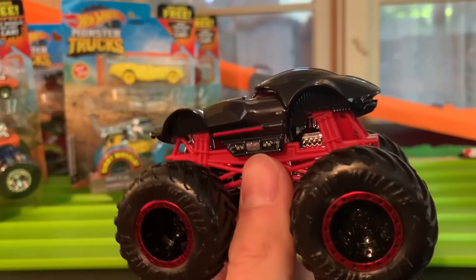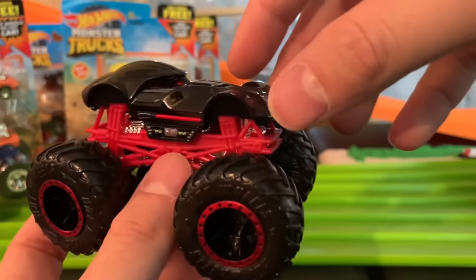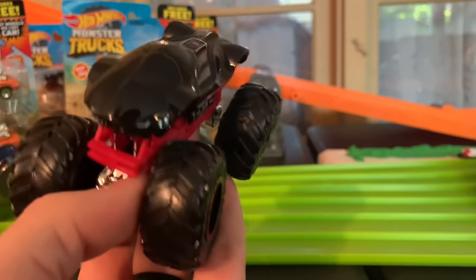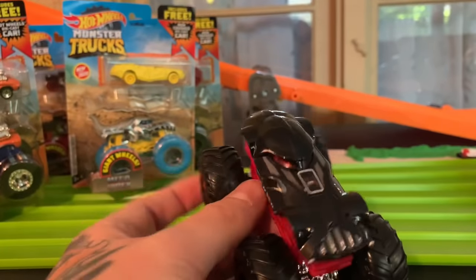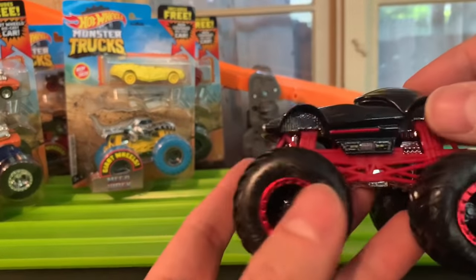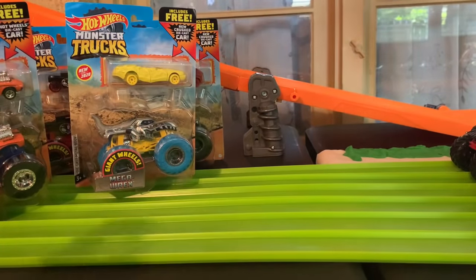Darth Vader definitely went with the same body style that they did for the character. I believe it was a character car. Correct me if I'm wrong, and as well as the ID car, they just jacked it up. So definitely not one of my favorite body styles, but Darth Vader is definitely beast. Of course, on both Chewie and Darth Vader, you will not find a Hot Wheels monster truck logo or a Hot Wheels sign. So, I mean, besides the tires, but on the body itself, you will not find that just because of, well, I'm guessing licensing issues.